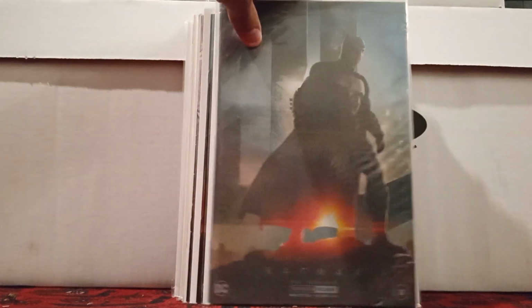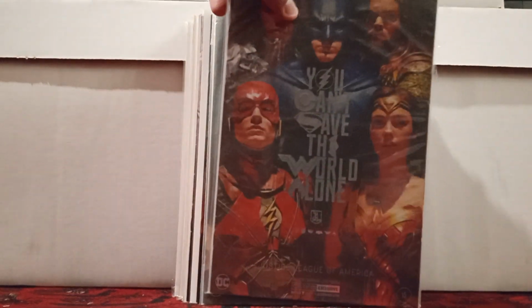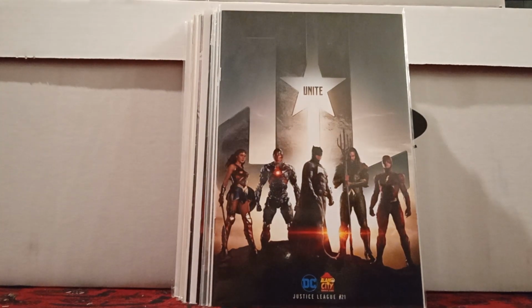Batman number 32, the Ben Affleck foil variant. And for me personally, the Zack Snyder version of the movie just blew the Joss Whedon version away. And it's kind of debatable because this poster was used to advertise the 2017 movie, but I still want it because it reminds me of what the film was supposed to be originally, along with these. Justice League number 21, the Alamo City movie variant.